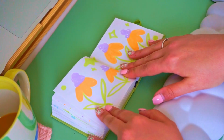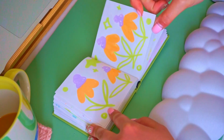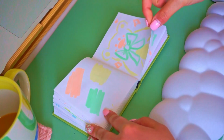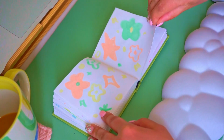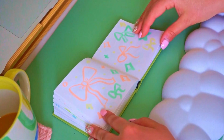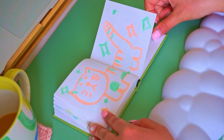And these little flowers as well. I really liked how this turned out too. And then I just explored more flowers and bows and things with this color combo, which I liked. And at this point is when I started feeling really connected to my inner child and just making the things that I would have loved or found fun as a kid.